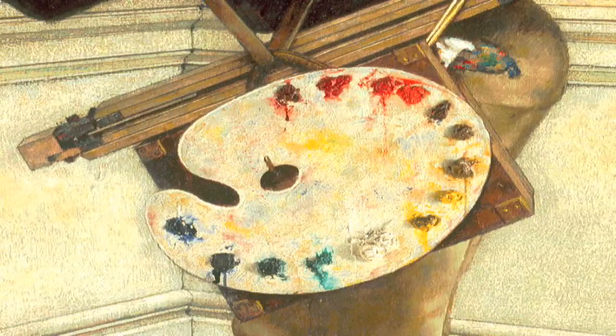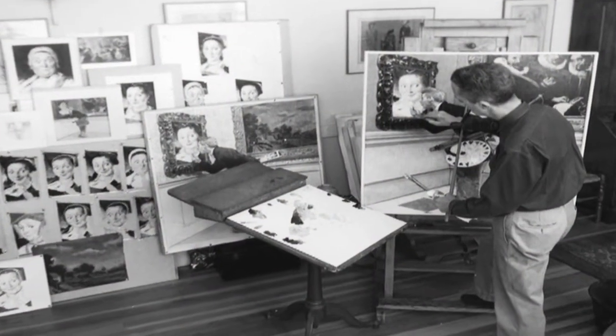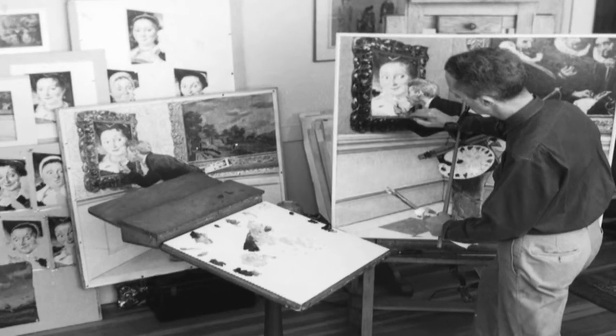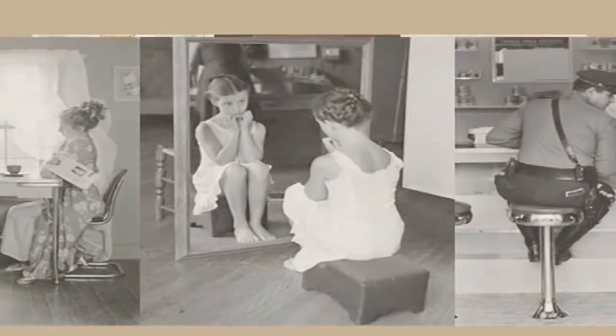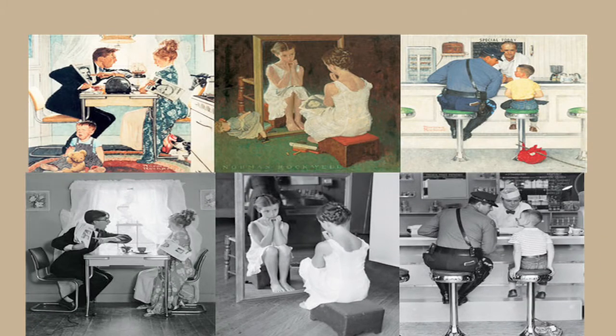And when you look closely at the palette that he holds next to him, you'll see that there's this impasto, this heavy, thick paint that really is rich. Norman Rockwell was a master at putting paint on the canvas and capturing the world that he saw. Of course, that world that he saw was often based on photographs.